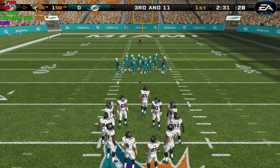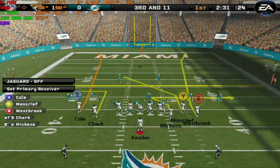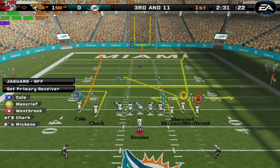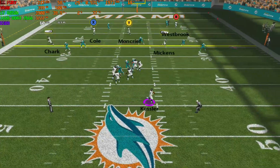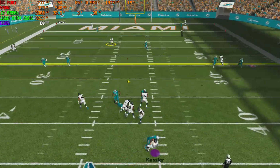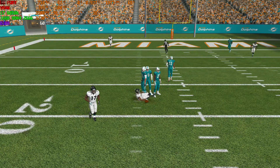Third and 11. Ball on the 35-yard line. Let's go! The Dolphins come out in a dime package. Dropping back. Rolling right. Looking comfortable in the pocket. Throwing. He hits his receiver. Allen is there for the tackle.